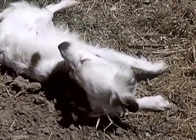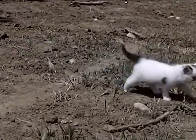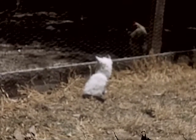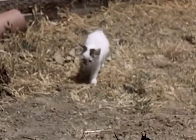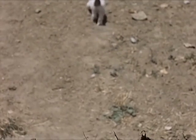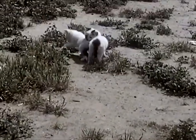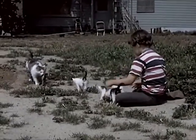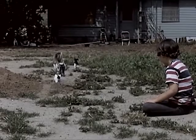Spot watches to see what the kittens will do next. The kittens are old enough to go exploring, and Tuffy wanders over to the chicken yard. The big rooster crows right in Tuffy's face. The little kitten returns to his mother and the other kittens. They have played long enough, and Muffy takes them back to the house. In case of danger, she and the kittens are more secure near the house.